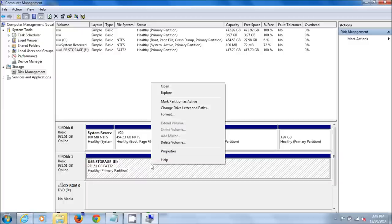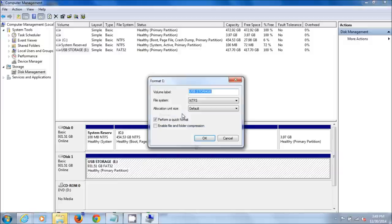Now, obviously, I've already formatted it to FAT32, so I'm just going to do a quick format here and show you the limitations. So I'm going to hit Format. And as you can see, I only get two options, NTFS and exFAT. Well, those are fine for Windows 7 and up systems. I think you might actually be able to get exFAT to work in XP, but I doubt NTFS will work. I'm not sure if it will or not. Anyways, we're here to format it FAT32. So I'm just going to choose one of these real quick. I say NTFS, and I'm going to perform a quick format.